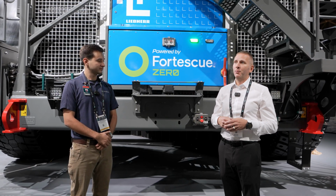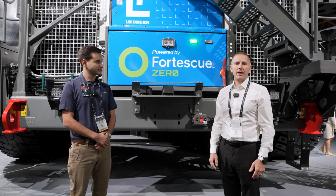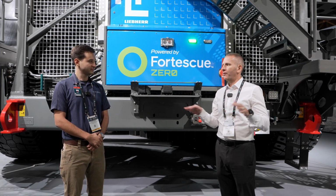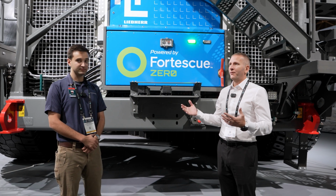But now today with the push for zero emission, we brought this truck to show to the world that we can basically take the diesel engine out, put in a battery module, and we can get rid of all the fossil-fuel emissions from the haul truck. So exciting news, big event for us today.